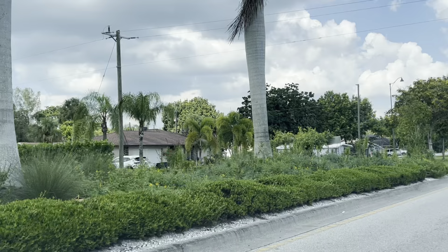I'm going to guess by the amount of cars that are out here, this is probably all like 90% Hispanic now. Wasn't like that before the hurricane. Kind of, but not that much.